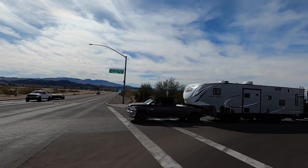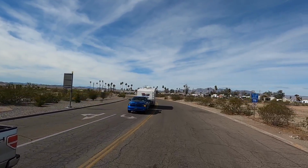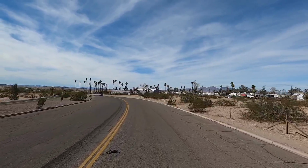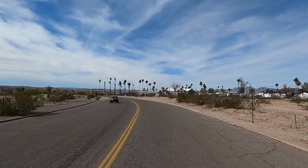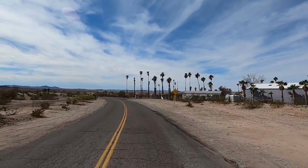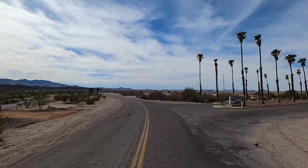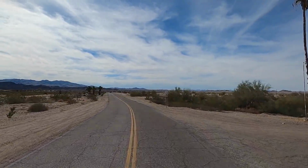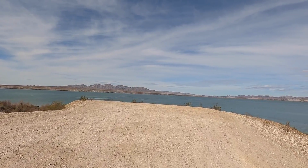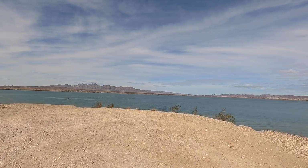Anyway, I thought I'd sneak out here. I got to check a few settings on the drone, so I'm going to fly out here and figure that out, and then we're going to head south of town down here near SARA Park. I had some questions about SARA Park. Also, I got friends camping out there too, so we'll check it out. Here we are, beautiful Lake Havasu. Look at the color of the water.